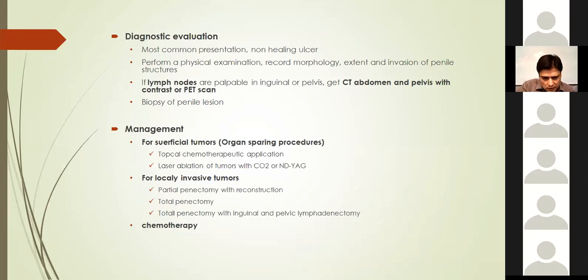So the management, again, like every other tumor, depends on the site and size and invasion of the tumor. If it is a superficial tumor, the organ sparing procedure is the procedure of choice. You can always go for topical chemotherapeutic application, which is 5-fluorouracil. 5-fluorouracil is a very potent chemotherapeutic agent used in multiple tumor managements. So you can always give it as a topical application on the tumor site. The other option would be laser ablation of the tumors with carbon dioxide and Nd:YAG lasers. Both of these are laser types, and they are used to ablate the tumor tissue.